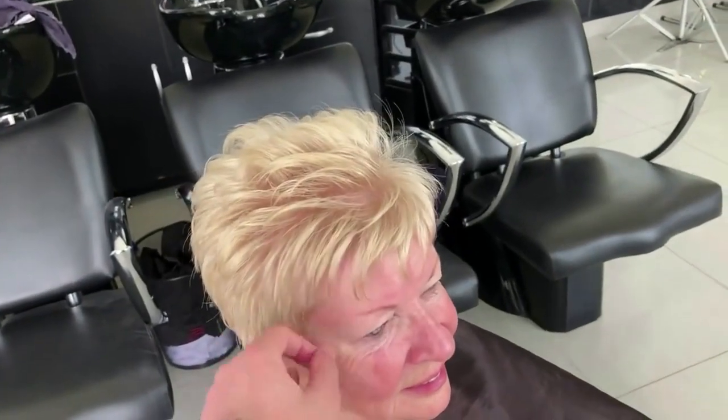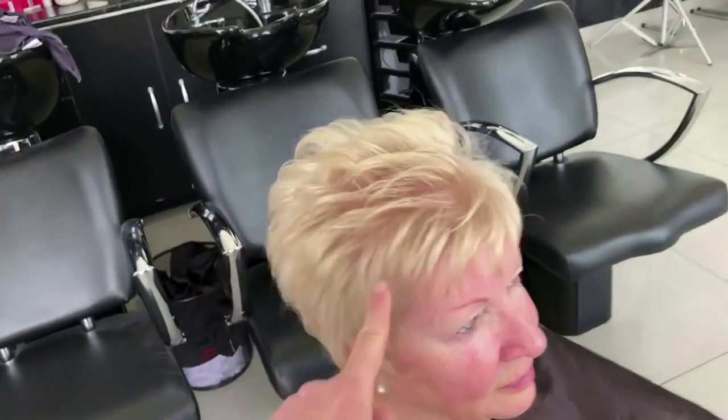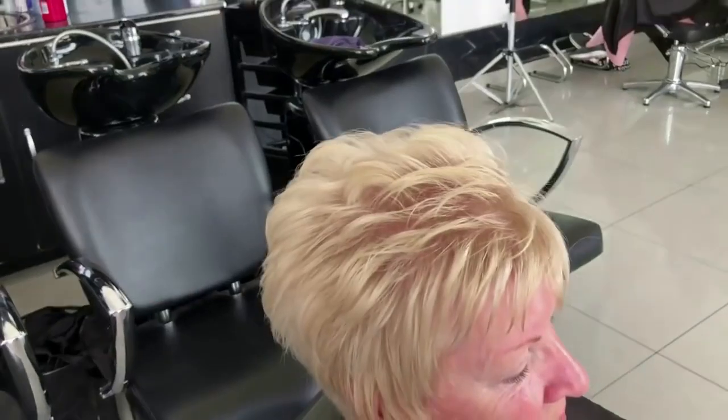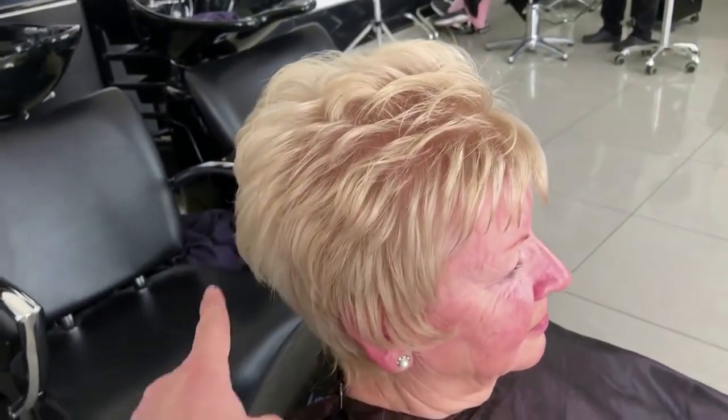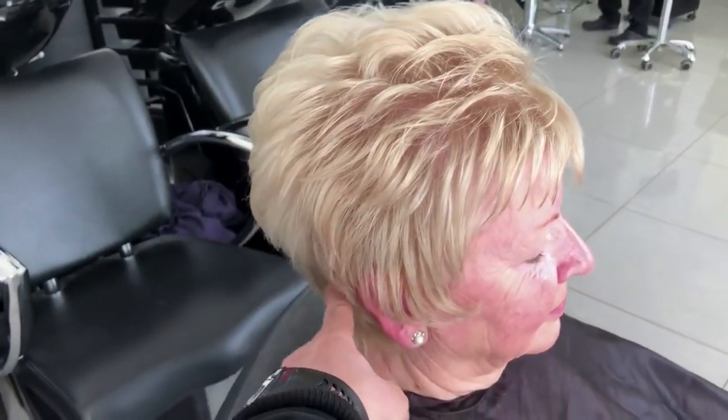So we are back with Marlene from Ireland. As you see, we just finished her hairstyle. I did a haircut and a beautiful blow dry for her. It's beautiful, with maximum volume here. This hair was very short, so we left it as long as we could. We can just layer a little bit down here to make her more attractive.